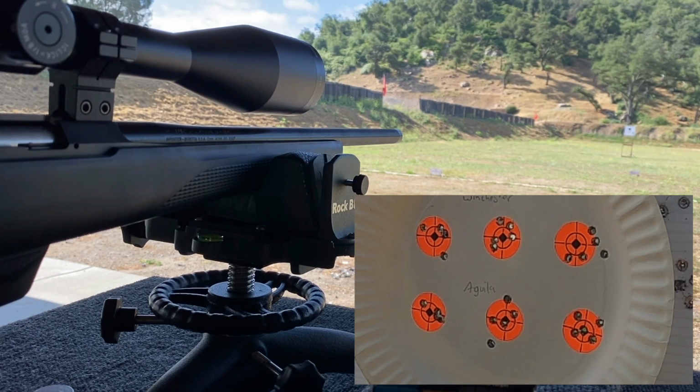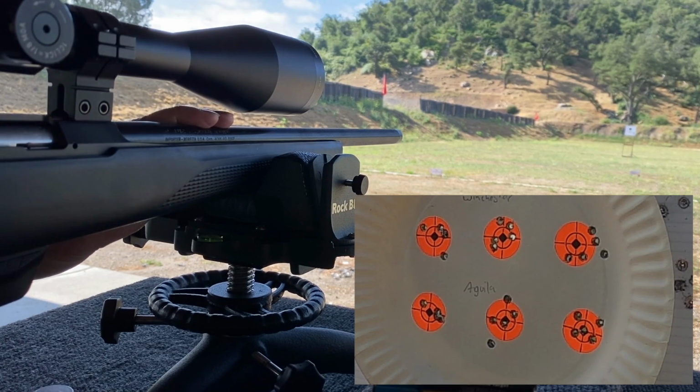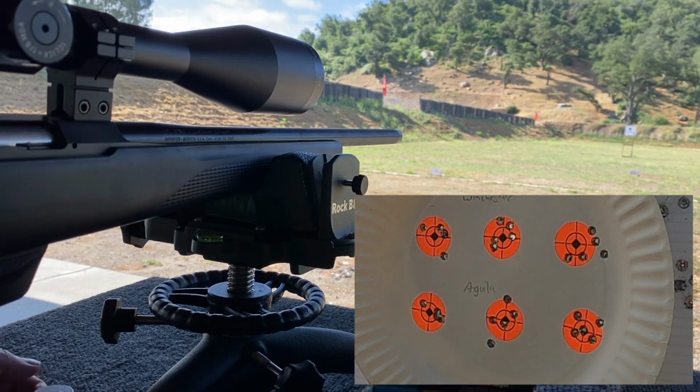Unbelievable how we can go from so tight, and as the barrel warms up a little, I guess. I mean, it's not even warm. We get those groups. And this last group looks like almost a five die. All right, we're going to switch out the targets.